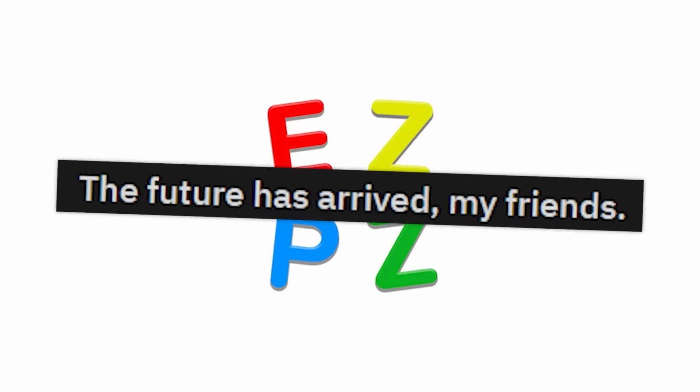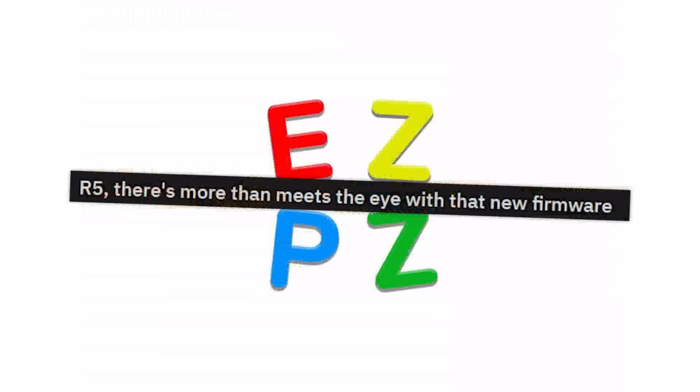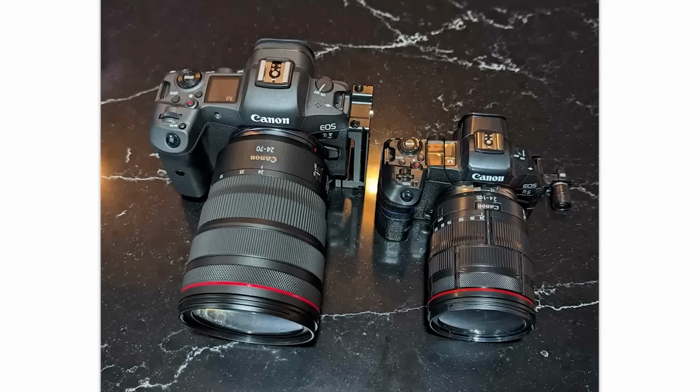The future has arrived, my friends. Demolition Man, new 3 seashells kit. I've never seen Demolition Man. I don't know what this means. R5, there's more than meets the eye with that new firmware. Huh? I don't get it. I'm not a camera guy. What's happening here? Oh, that's a big lens. Cool, I guess. Yeah.